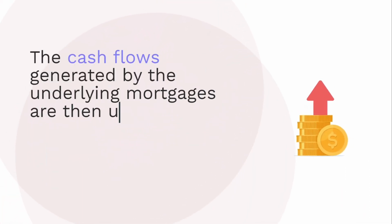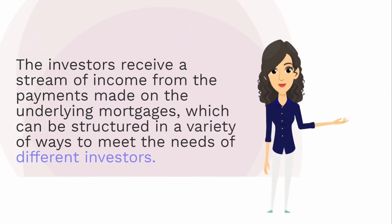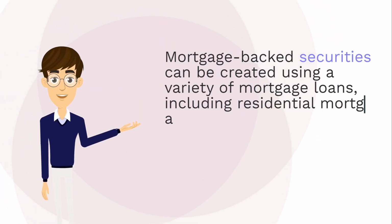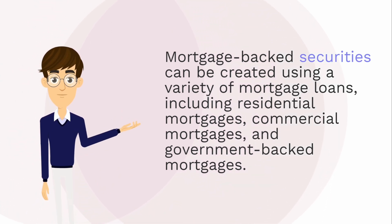The cash flows generated by the underlying mortgages are then used to pay interest and principal to the investors in the MBS. The investors receive a stream of income from the payments made on the underlying mortgages, which can be structured in a variety of ways to meet the needs of different investors. Mortgage-backed securities can be created using a variety of mortgage loans, including residential mortgages, commercial mortgages, and government-backed mortgages.